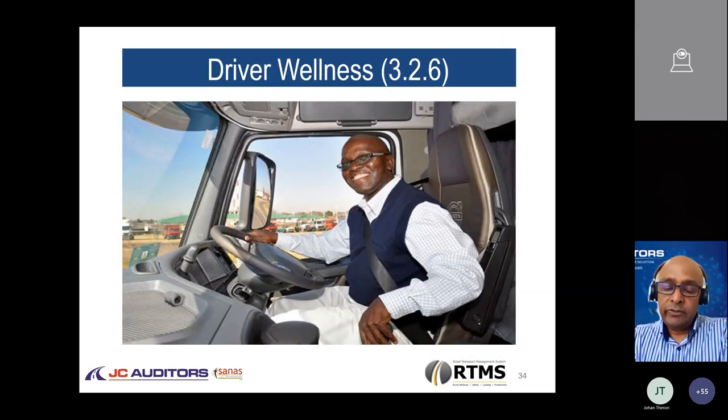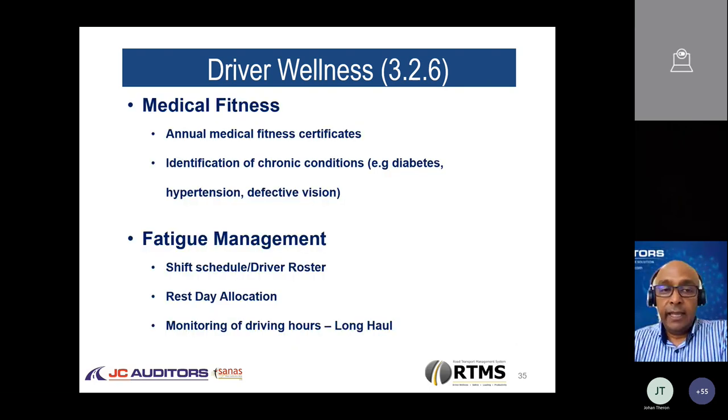Driver wellness, as I have mentioned already, has been an area which has been neglected by and large. And here the standard requires annual medical fitness certificates. So all the drivers of an RTMS fleet should be checked at least annually for fitness. And if there are drivers that perhaps have been diagnosed with chronic conditions, such as sugar diabetes or hypertension, defective vision or other illnesses, such as musculoskeletal illnesses, then these higher risk drivers ought to be managed with exceptional circumstances.